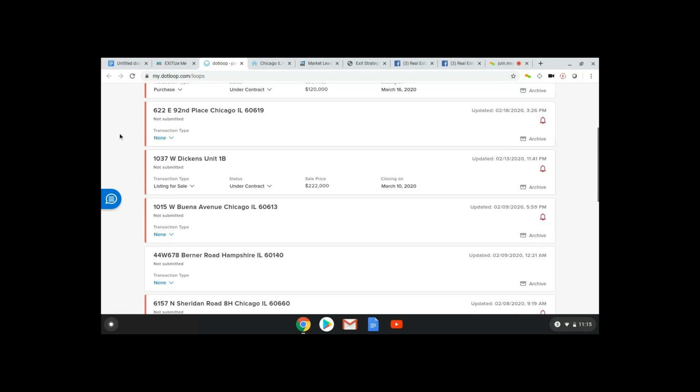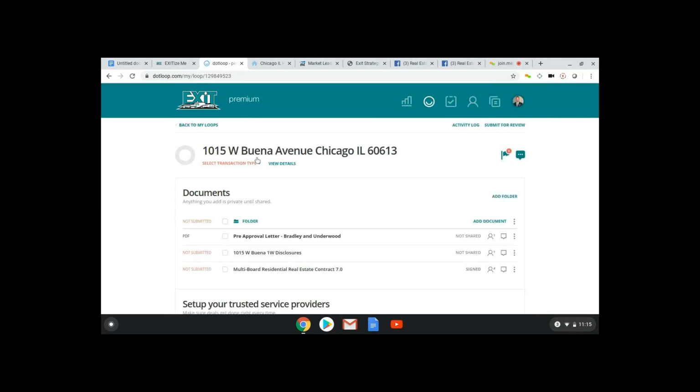So how do you, in Dotloop, engage our Move Concierge service? Very simple. You're going to click on the actual listing, and you're going to change its status to under contract. That is it. So can you believe it? It is that easy. You select the contract type. This is going to be, of course, a purchase or a listing for sale. And then once you decide that, you are going to go under contract.